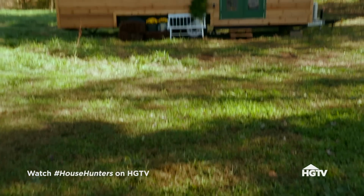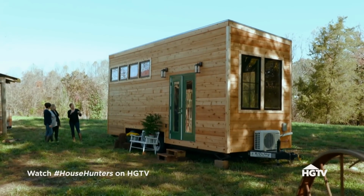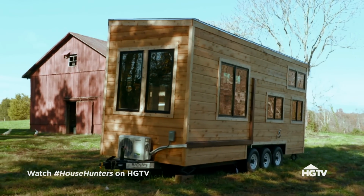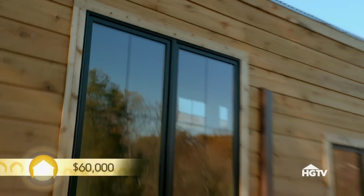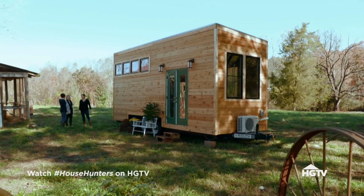Okay. Teresa is showing Tanya a house that's under budget, but she still may have to compromise. It is towable, which I know is important for you. That is good. What size is it? This one is 250 square feet, and it's $60,000. Good, so you could do a lot of the high-end things that you were wanting to do.